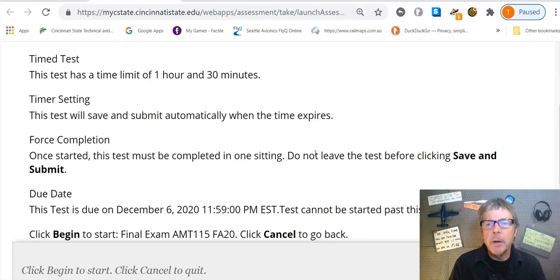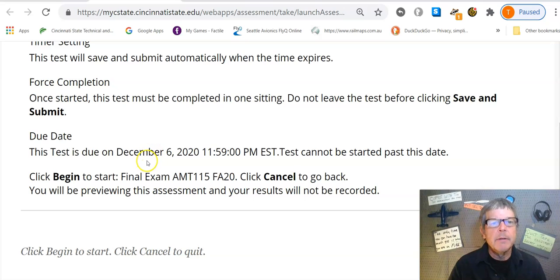It is a random pool draw, so there are about 55 test questions, and you will get 27 questions out of that pool. Everybody's test will be a little bit different. This is an open book, open note test. The test is due by Sunday night, December 6th, so you can take it any time between now and December 6th at midnight, 2020.